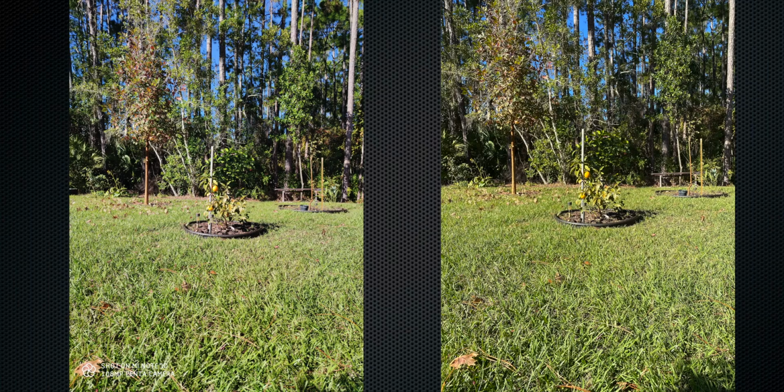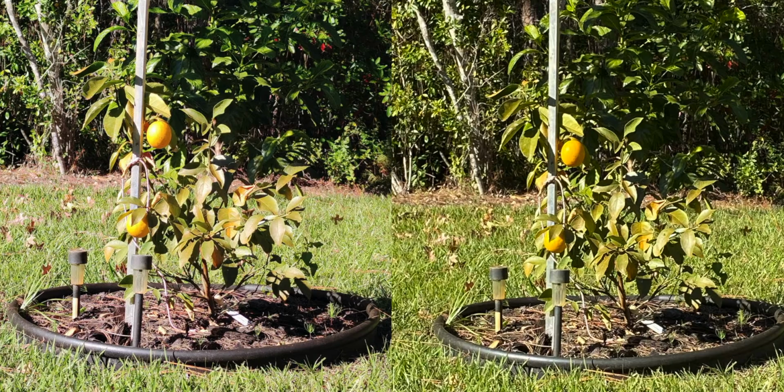Now looking at this next photograph of the lemons growing in my backyard, I don't even have to zoom in, but if you look toward the bottom of the frame, you will see that the iPhone's grass is much sharper. But if you zoom into the actual lemons, you can see that there's almost no competition whatsoever.